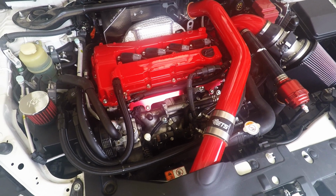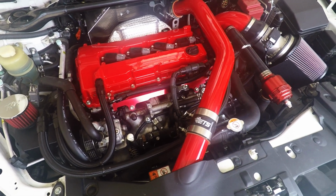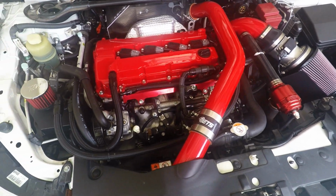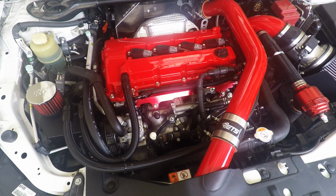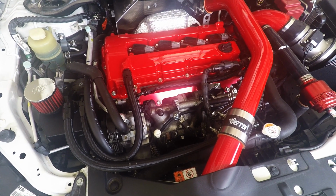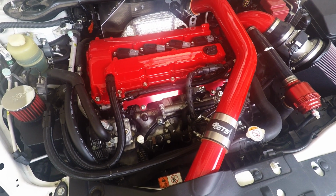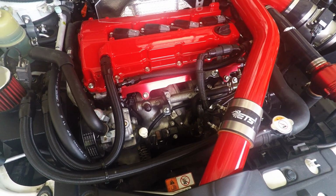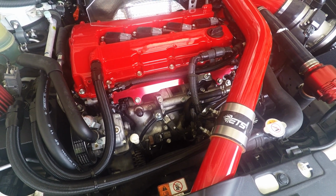I got some more surprises on the way. More aesthetic. Still gotta buy tires for my wheels. Looking at short throw shifters as well. Little interior stuff. Yeah. Came out pretty sick.